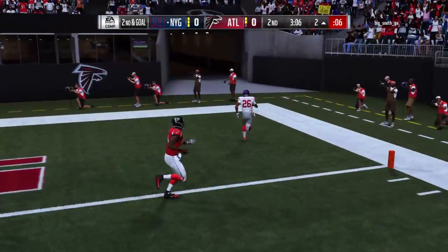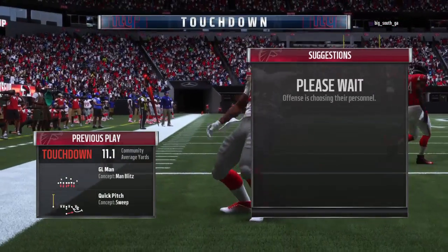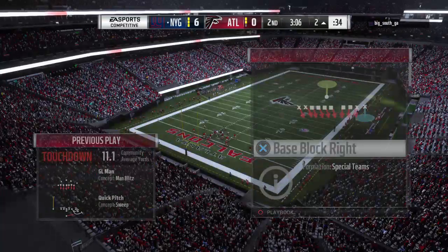And he takes it into the end zone for a giant TD. Saquon Barkley taking it in from 2 yards out. And the Giants are in for 6.